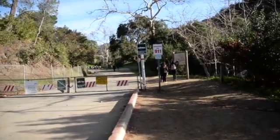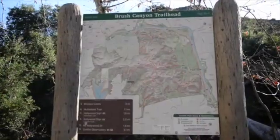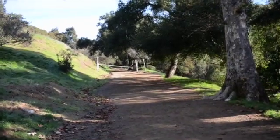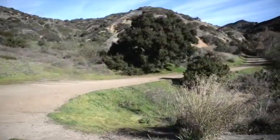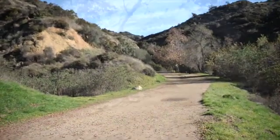This is the trailhead where the Hollywood sign hike starts. At this point, it is 1.9 miles to the front of the Hollywood sign. At the start of the hike, you'll have trees providing you shade. The hike is primarily done on a fire road with a slight incline.